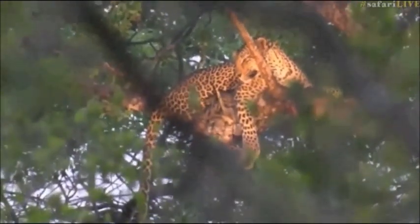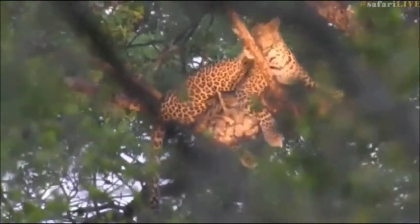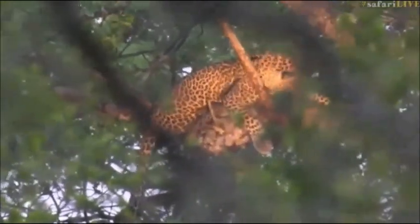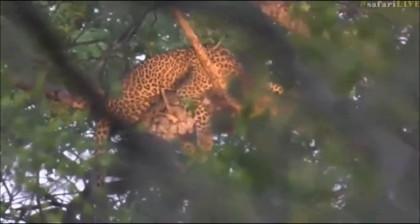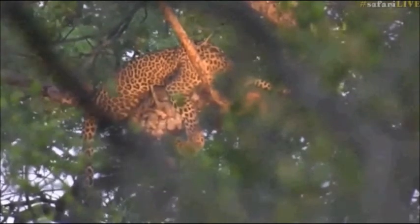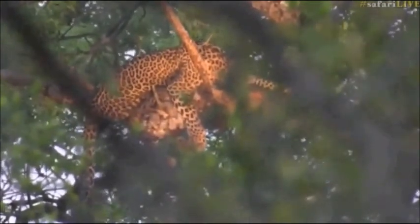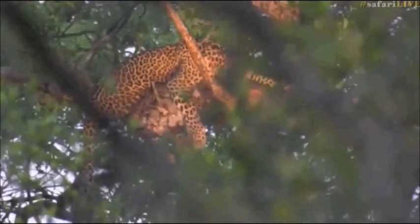Now, I'm trying to see. Look, this is, again, how amazing our cameras are. We're probably 150 meters from this leopard, and she's up in a tree. So the amazing zoom we have is giving you pretty clear visual. I mean, it's better than my binoculars, to be fair.